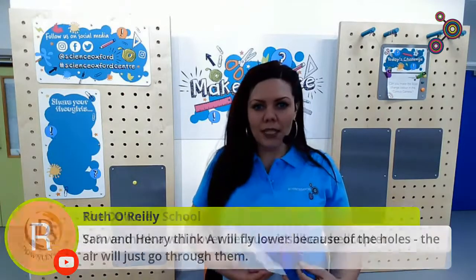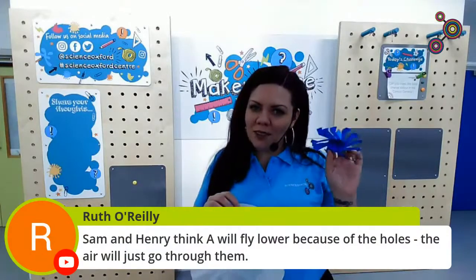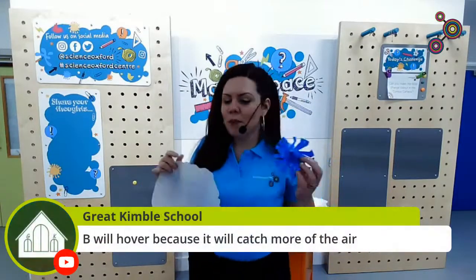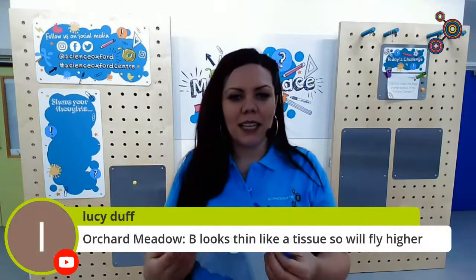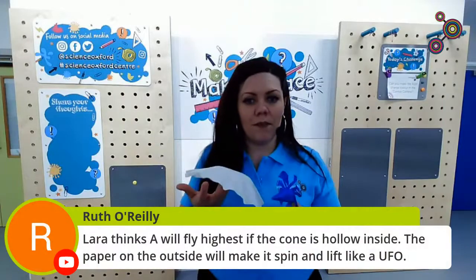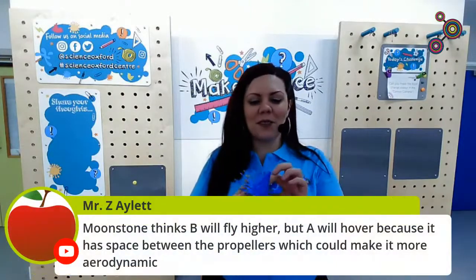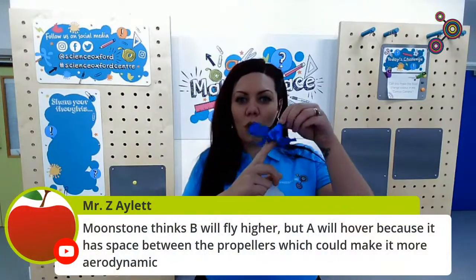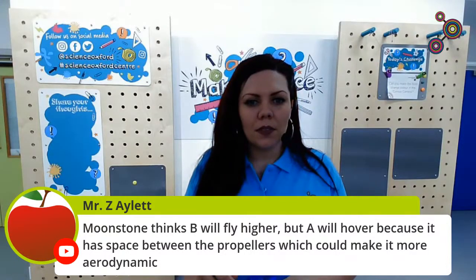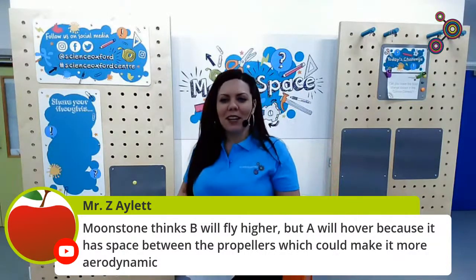Yeah, so thinking about weight, like a helicopter. Again, how the air will go through them. More people thinking about weight. Amazing. We'll catch more of the air. That's a really good description. Yeah, that perhaps this one here. Oh, so I saw someone say that the cone inside is hollow on this one, a bit like a UFO. Aerodynamic. What a great science word.